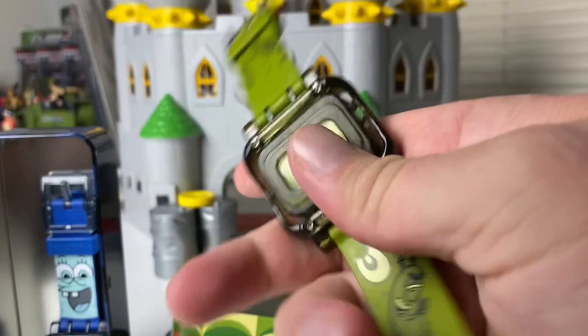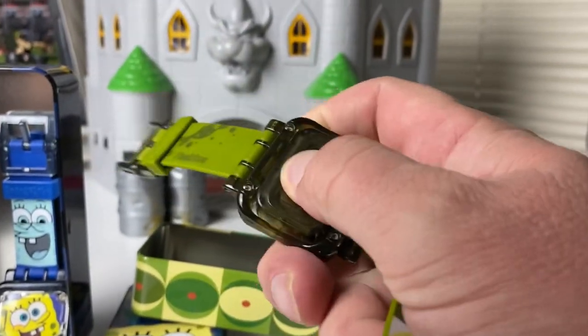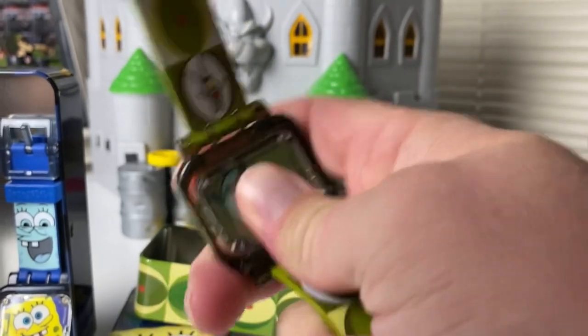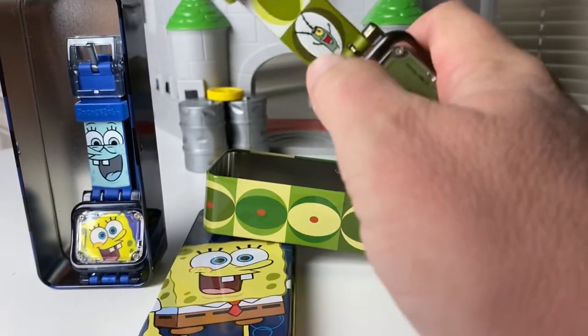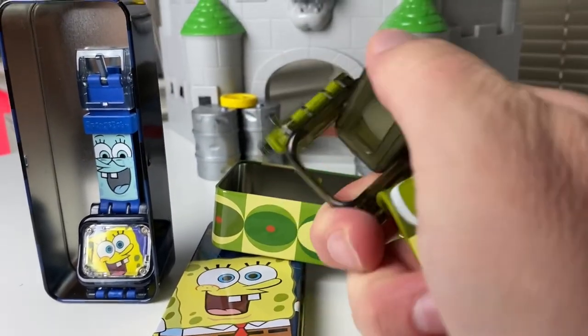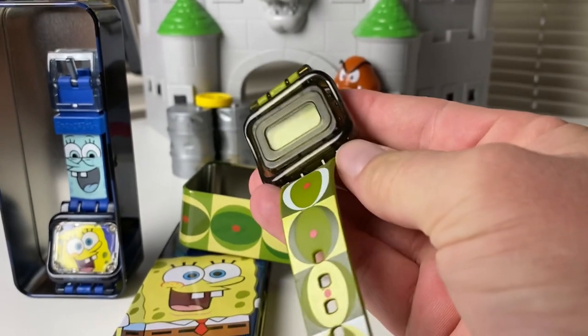So the watch part, this piece here, can flip in and out. It's hard to do it with one hand. See here. There we go. See how you can flip it around like that? Hey, that wasn't too bad for one hand.